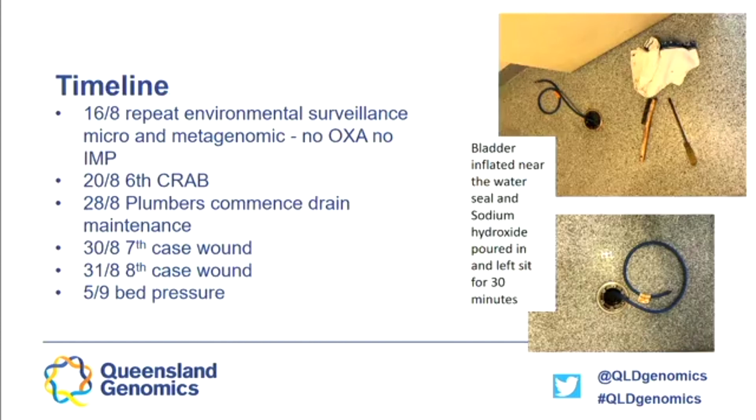Just with Paul's comment there, we did contemplate closing the ward. During a CRAB outbreak in 2004, we were looking to close the burns ward, because the statewide service has no backup, and so we were all set to start sending our patients to Sydney. That has massive implications, but there isn't anywhere else really for them to be managed, at least for severe events. As I mentioned, we did repeat our environmental surveillance, but we found no OXA, no IMP.